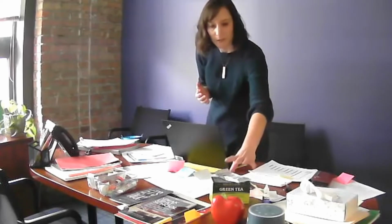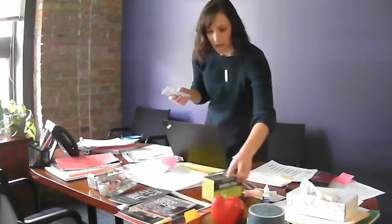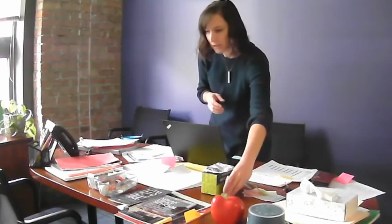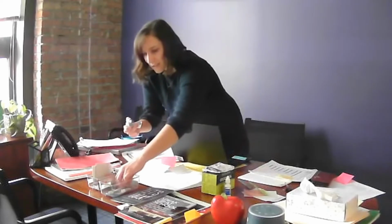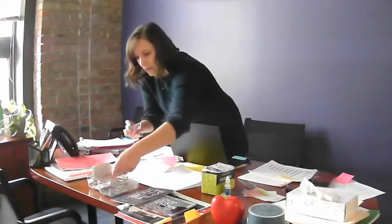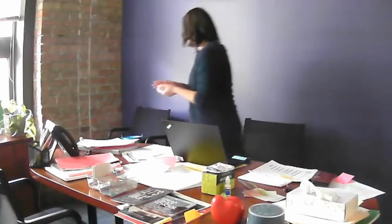So I have my hot chocolate. I'm going to push this over, I've got my green tea, I have some eye drops here, mixed in with my office supplies. I've got some sugar, I've got some toothpaste, and some cough drops. So I am going to put all of this in one place. I have a little container over here I'm going to use.